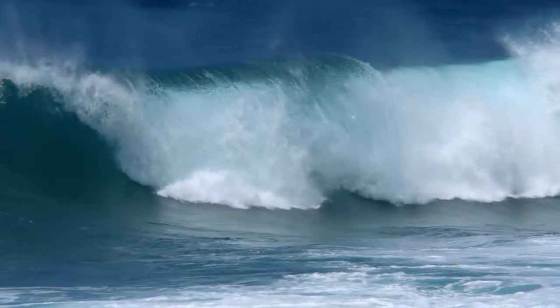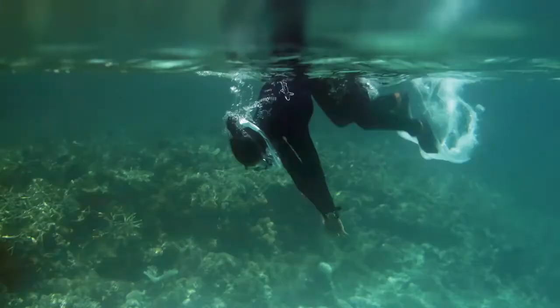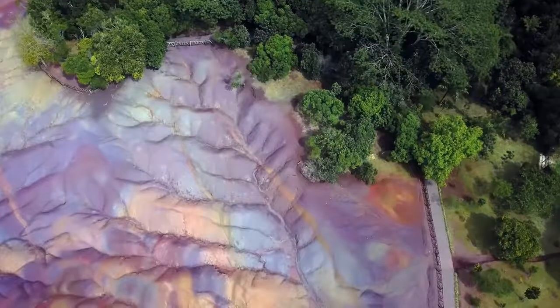Mauritius is situated in the Indian Ocean. It is about 900 kilometers from Madagascar. We always say it is like a star in the middle of the ocean.